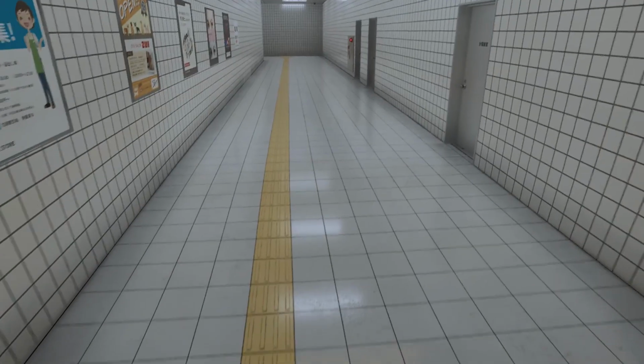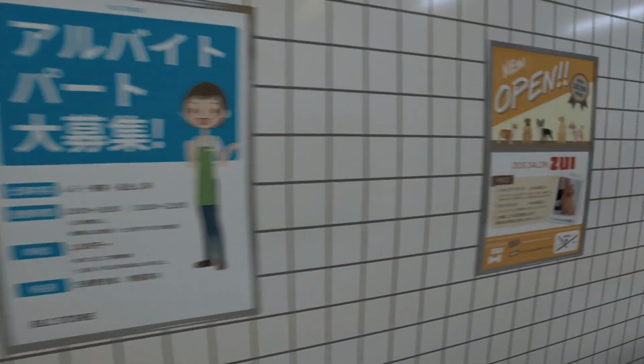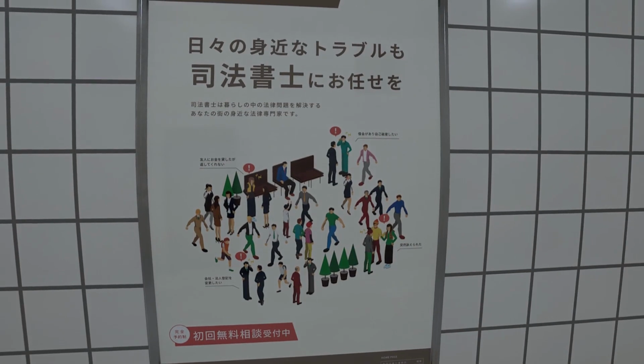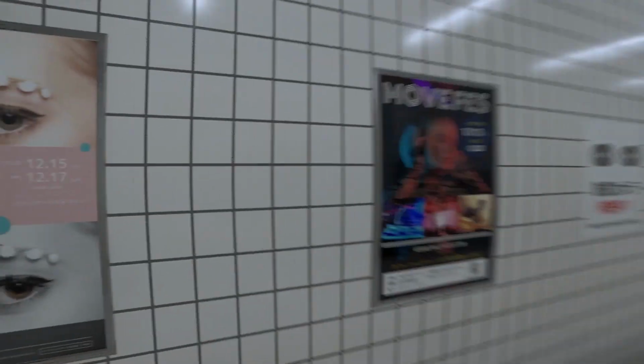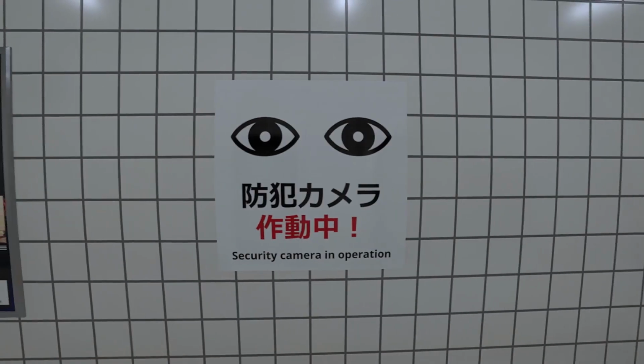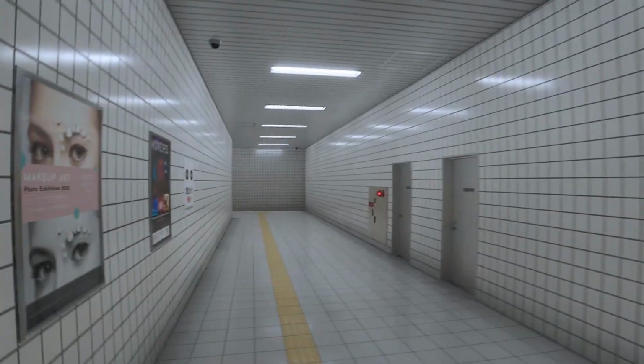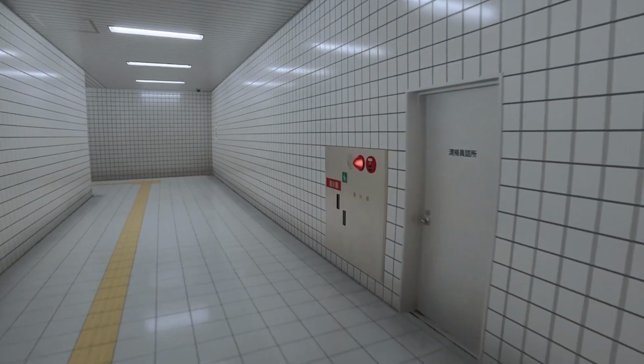So, alright. Start here. We got a dentist poster. Looks like a restaurant advertisement. Dog salon advertisement. I don't know what that's for. Makeup art. Movie poster. And a security camera. Warning there. There's a camera up there. There's one back there. Here's that sign. There's a sign there. Got three doors here. Alright.